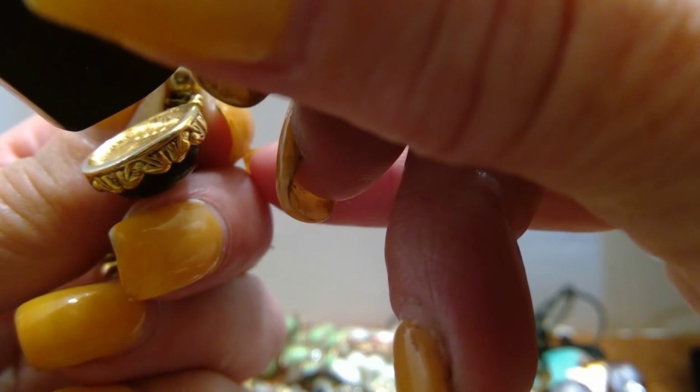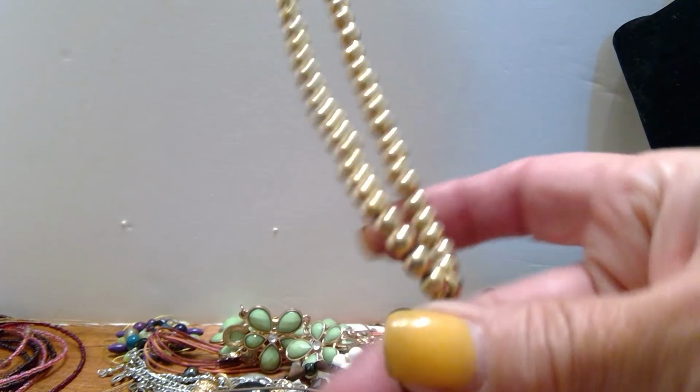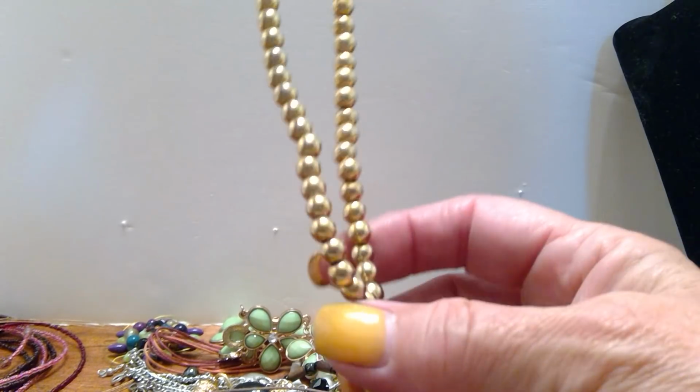It says, oh, it's Liz Claiborne. Okay, that's why it's well made. It feels like a glass cabochon there too. I have to check it closer later, but it does feel like a glass cabochon.